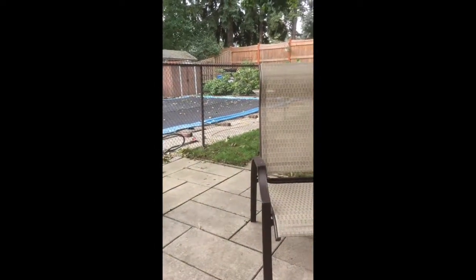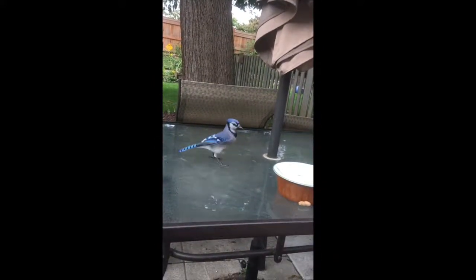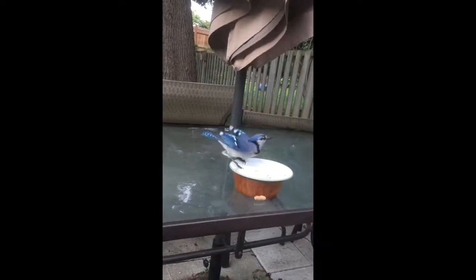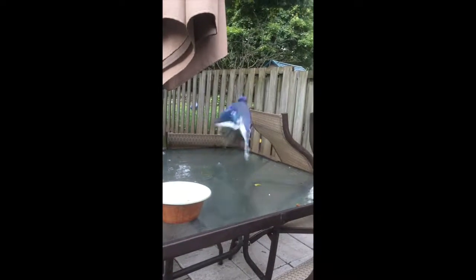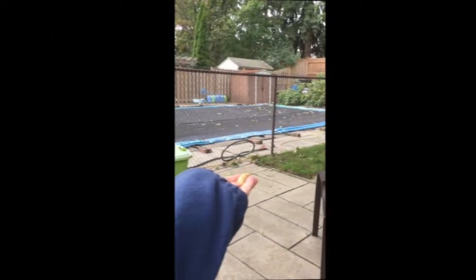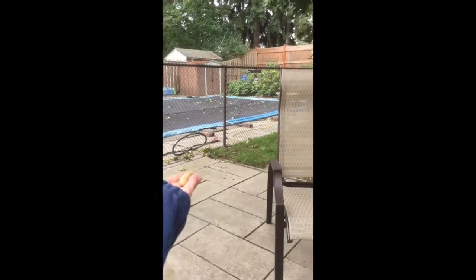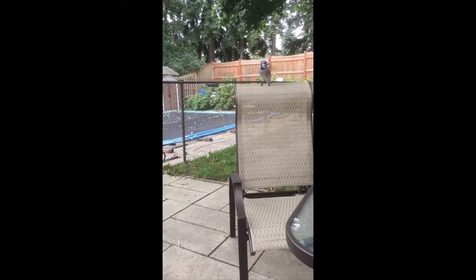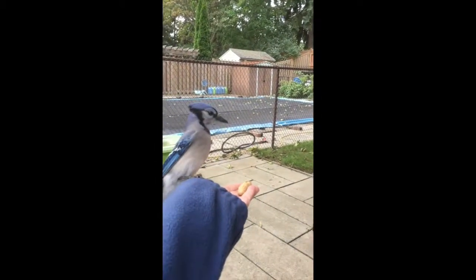Oops, he spotted another open peanut. Come on and see me. You know I'm not going to hurt you, right? Aren't we friends yet? Success at last. Now a fully open hand, and he comes and takes the peanut.